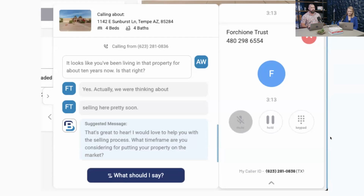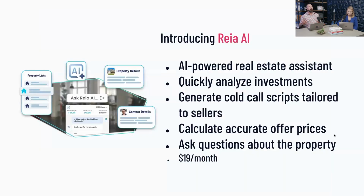Okay, let's go to the next one, which I'm super pumped about, and that is Reia AI. It stands for Real Estate Investing Assistant. This is our AI-powered real estate assistant chatbot for you. You can analyze investments, get cold call scripts, ask questions about starting an LLC if you want, and get maximum allowable offer or accurate offer prices. Any kind of questions about the property you want to ask. I'm going to stop sharing right now because Amy's going to do another demo of Reia AI.